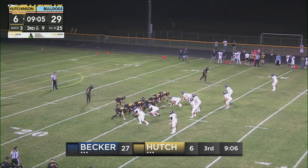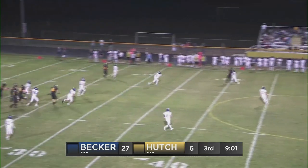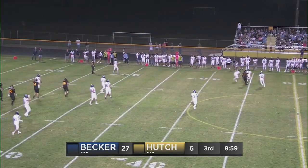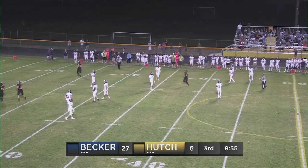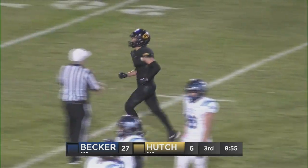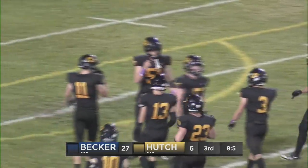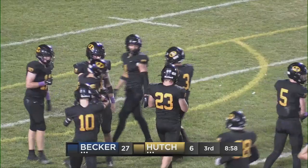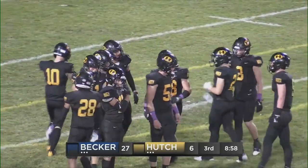Rosberg ducks it under center. Thody dots the eye behind him. And Rosberg's going to pass. Floats one left side. Pierce knocked up into the air and incomplete. Sawyer Brown got his hand in there for Becker. He was looking for Pierce. And incomplete. It'll be a 4th down. And on comes the Hutchinson punt team. Manny Pierce this year, 3 catches, 58 yards, and a touchdown coming into play.